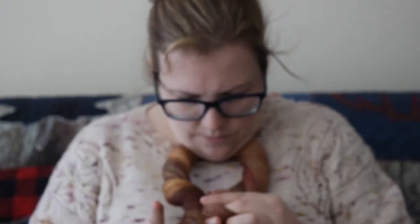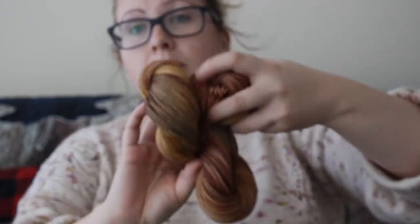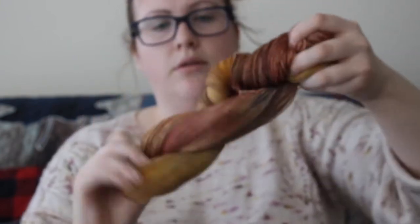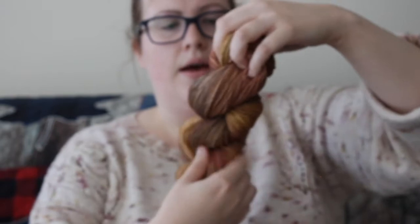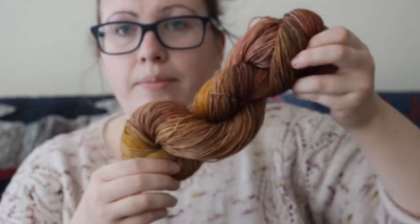I'm thinking it should probably be a pair of socks, but at the same time, I'm still not really into knitting socks. So we'll see what happens with that, but super pretty.